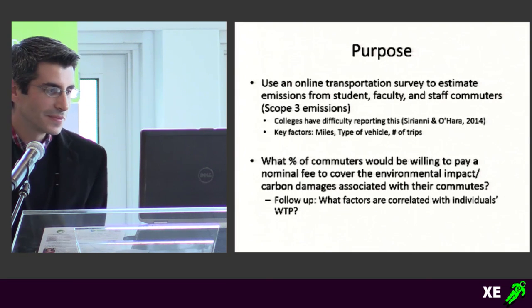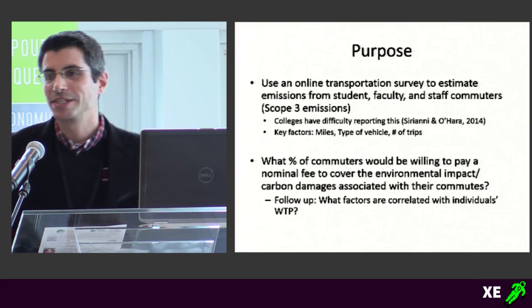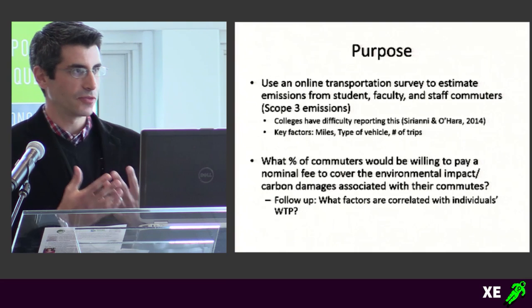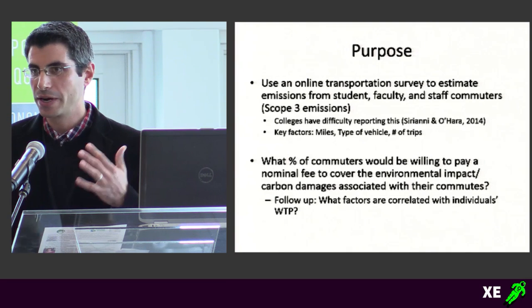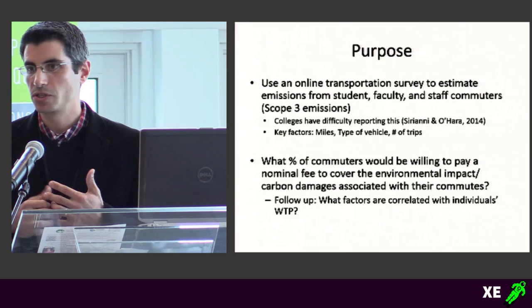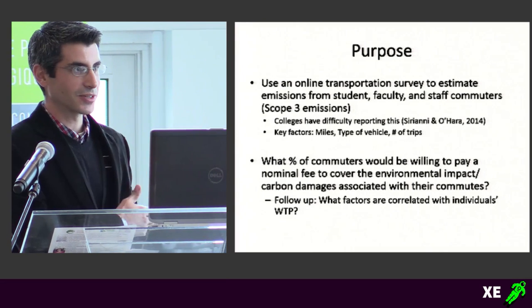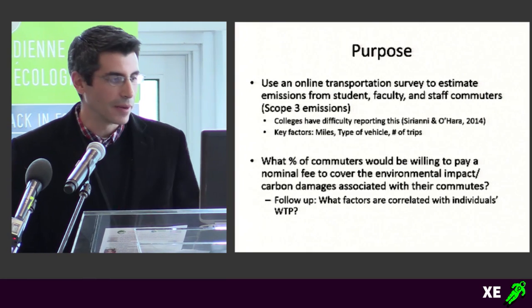So where was I? I was talking about the scope 3 emissions that colleges have difficulty estimating. If you look at these greenhouse gas inventory reports that colleges put together, in the scope 3 category, from year to year, some schools just put the same number, and then you look at the next year and it's the same number, the next year it's the same. Other schools just leave it blank altogether. They don't even bother trying to fill it in.